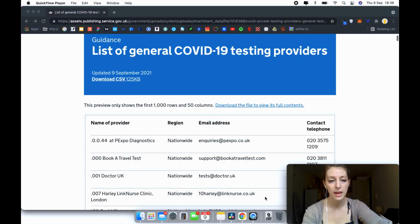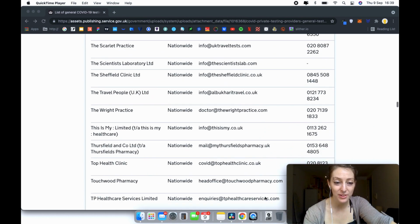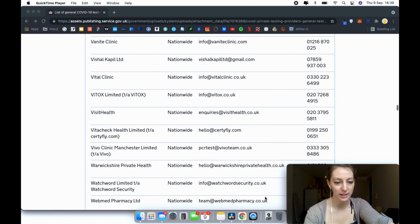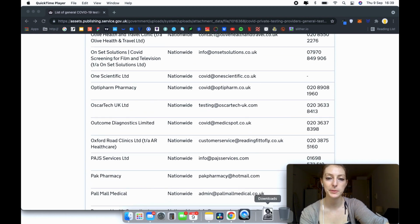So the tests, you can get them on the UK Gov website. They give a list of all the approved test providers, and there are so many. So many. You can just scroll and scroll and scroll. So definitely do some research into what the prices are, and do some looking into the reviews on each provider, because some have not been the best experience for people. And these are all independent companies that you buy from, and they have their own pricing, so you just have to figure out what works for you.